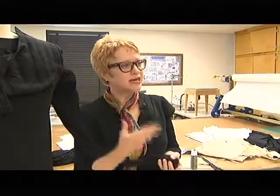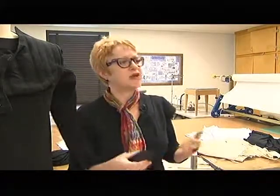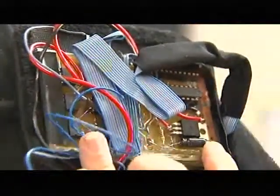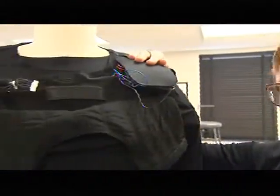So those tiny little, to me, tiny, but very important details are a part of what we're trying to work into the garment so that the end user doesn't have to think a whole lot about doing the right thing. The prototype shirt still needs a little refining and FDA approval before it will be ready for market in about 18 months. The first users will likely be patients suspected of having sleep apnea.